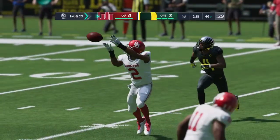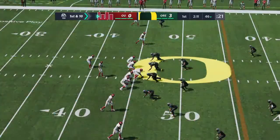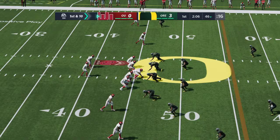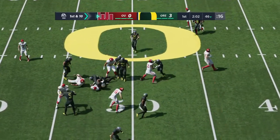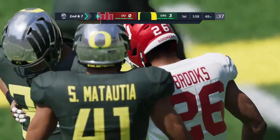They came right out on the first play and attacked the middle of the field for a big gainer and a first down. A big hitter to start the drive has him up near midfield here for 1st and 10. They're going to get about 3 here out of this first down run, and that'll bring up 2nd and 7.